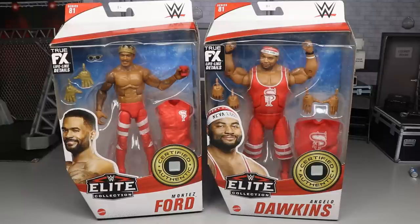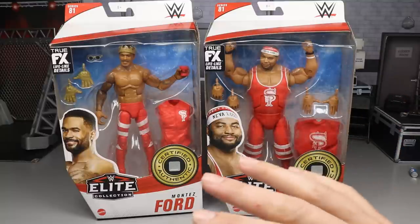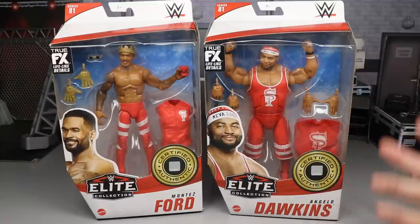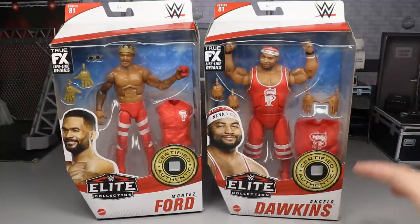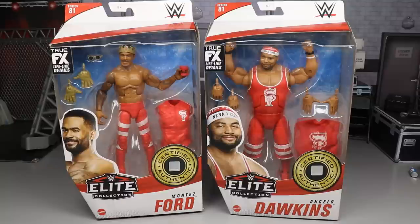But seriously, though, guys, I am super excited for these figures. I feel like these guys and the Viking Raiders, we've been waiting forever on, right? It seems like we have been waiting for months and months and even years for the Street Profits and the Viking Raiders, but we finally have both tag teams in our collections, and it is excellent. I can't wait to see people fed with these. It's going to be excellent, but let's dive into it, guys.